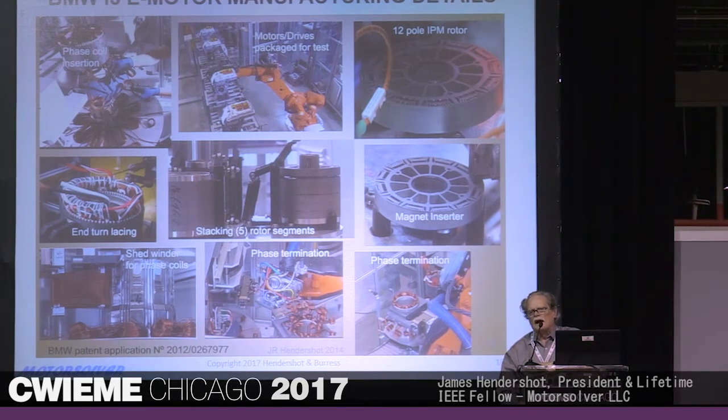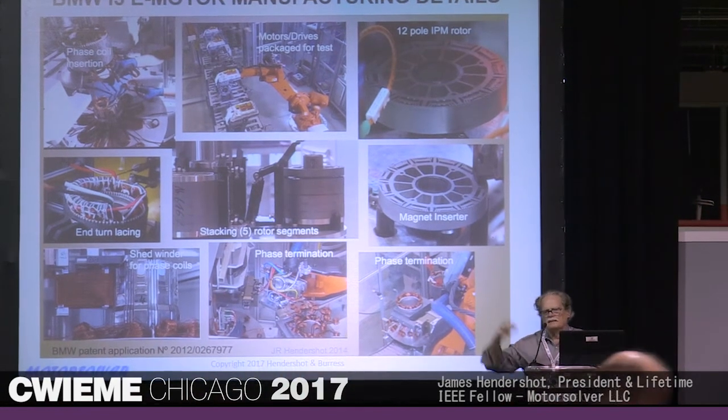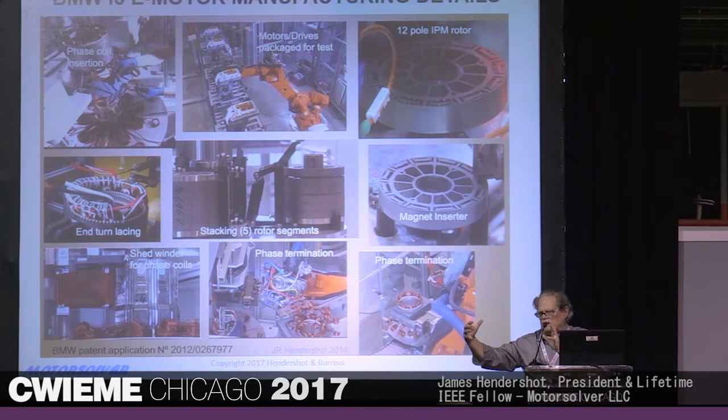Now, I'm not sure when the magnets are magnetized. I'm not positive of that because I haven't been in the factory. I suspect that that magnet is magnetized right in the assembly machine, right before it's inserted. I think that each magnet, the little one and the big one, are magnetized before they're inserted. That's what I think. I don't think they magnetize the whole structure afterwards.